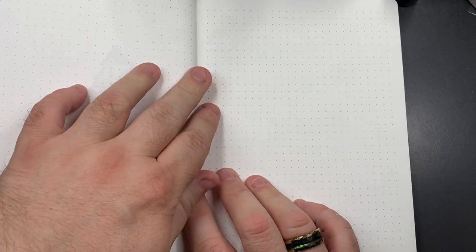And every notebook comes with that. And then this is the dot grid version. So if we just look through this, you'll see there it does have this dot grid. Very faint dot grid, but it's enough. I prefer dot grid to lines.